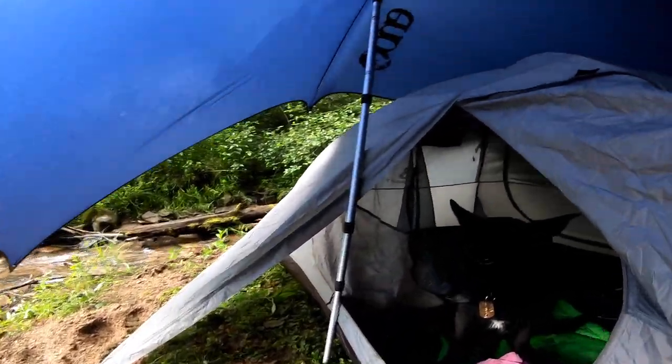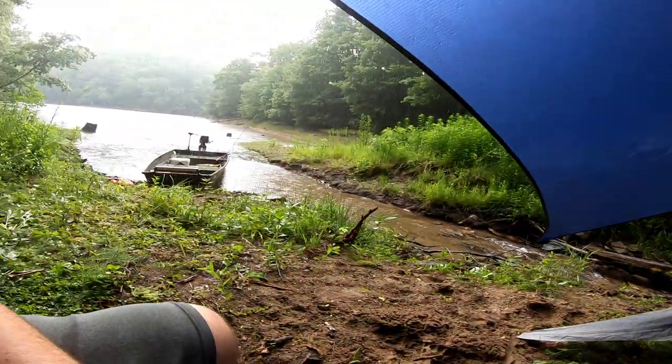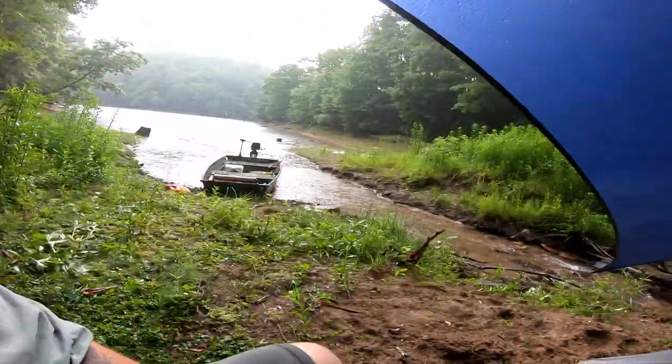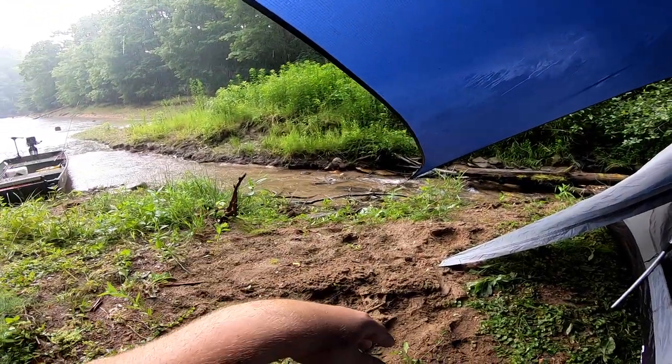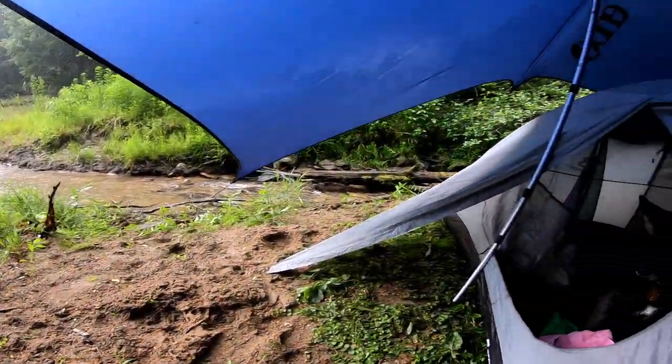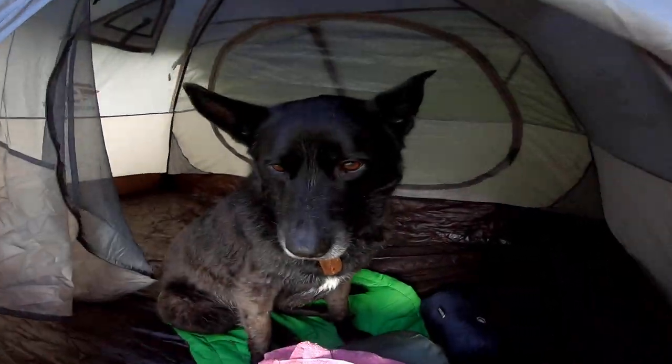Bella's like, hail to the no. What do you think, Bella? Me, I kind of like it. I'm having a great time. I'm noticing that this creek's flowing a little bit more, so it's kind of cool. You like it. Don't lie. You like it.